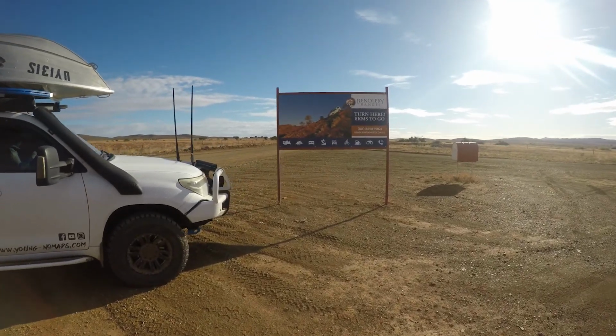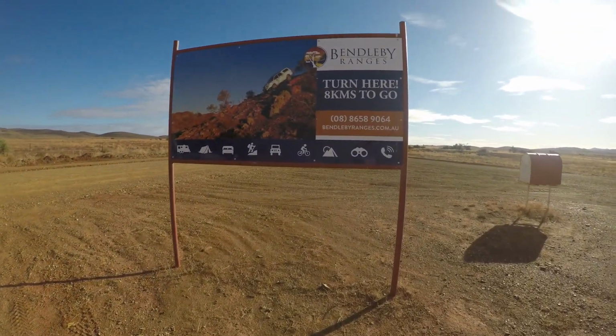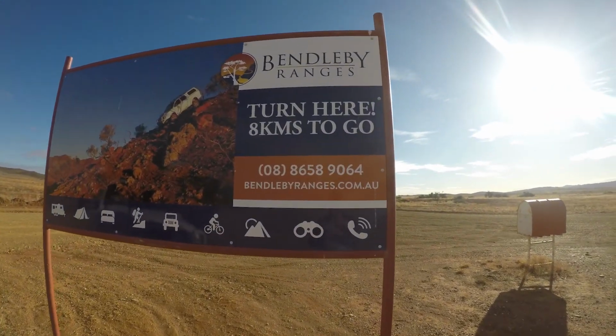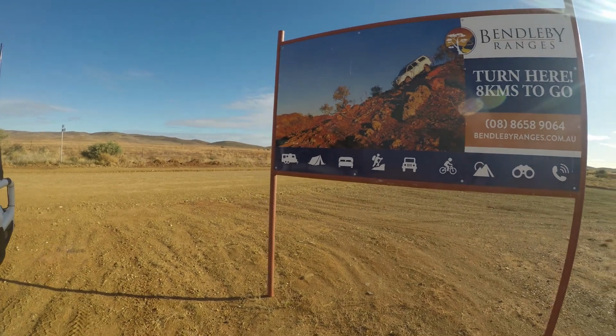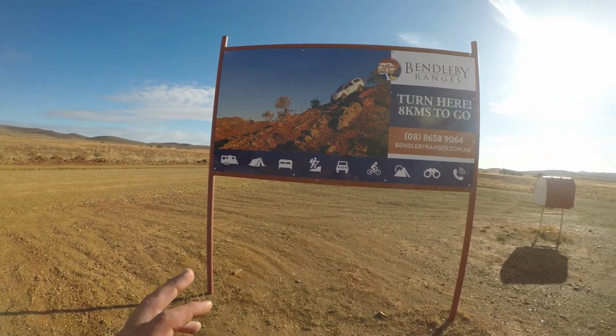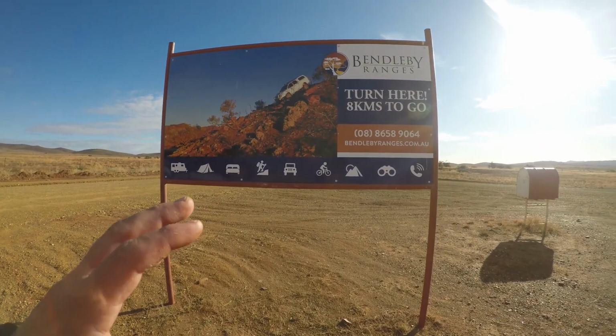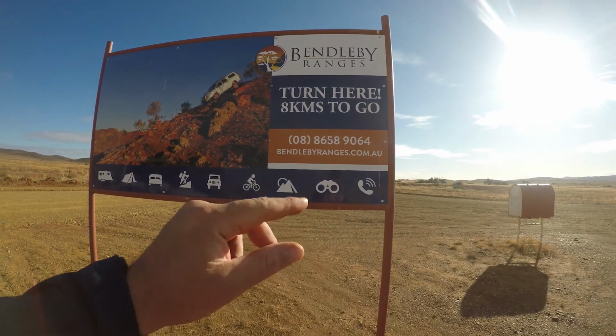If you want to get in touch with Charlie and his family to book in, obviously bendlebyranges.com.au, there's the contact information, contact number. And as the sign says, you've got camping, you can get accommodation if you want there as well. Great for hiking, four-wheel driving, mountain biking obviously as well, and sightseeing.